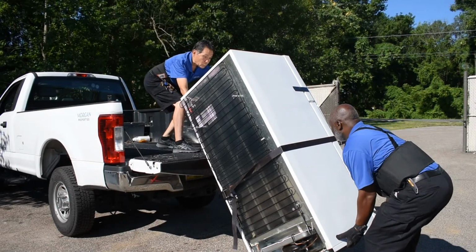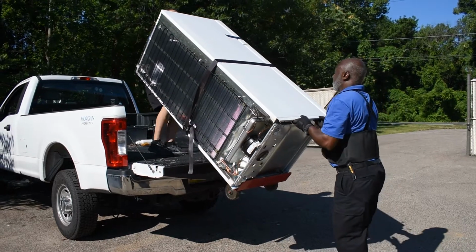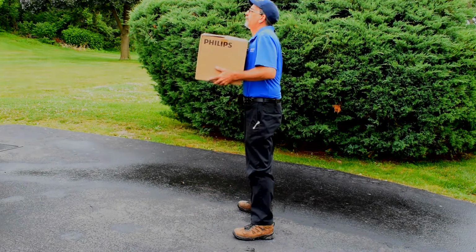Lifting an appliance alone is strictly prohibited. When moving an appliance, 2 persons must be available. Lifting best practices for all other activities must be followed.